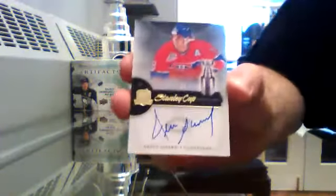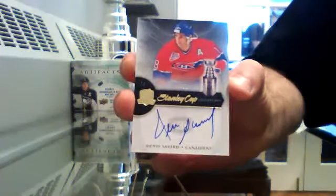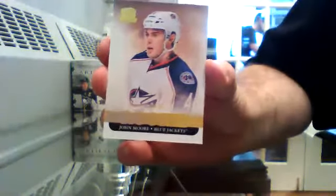And we have a Stanley Cup Signatures card of Denis Savard for the Canadiens, 44 out of 50. And we have a gold rookie, number 14 out of 25 for the Blue Jackets of John Moore. And the decoy for the case hit. Yeah, we were on a Gretzky streak, now we're on a Nuge streak.